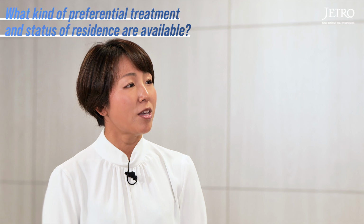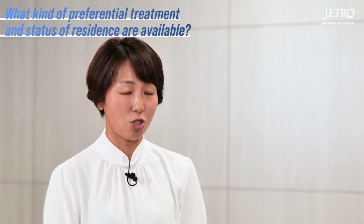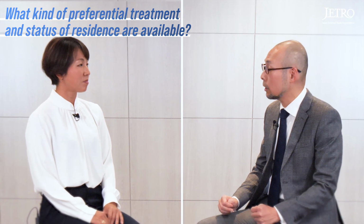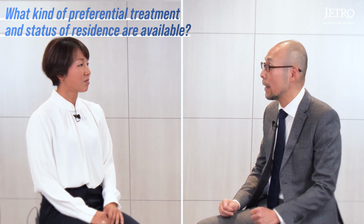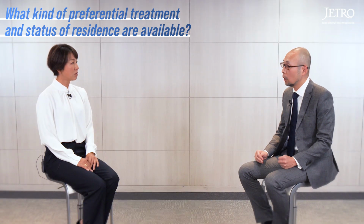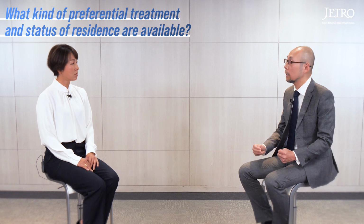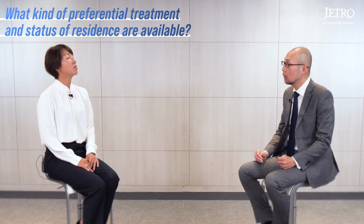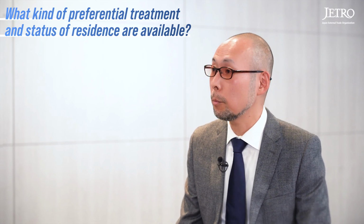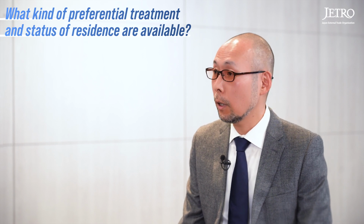Wow. So if you are someone who has a highly professional skill, then you should definitely make use of this. Exactly. So it is advisable to check if you are eligible. If you apply for this highly skilled professional visa, you can always get the 5 years visa. So you can concentrate on your business in Japan without worrying about the period of your visa.